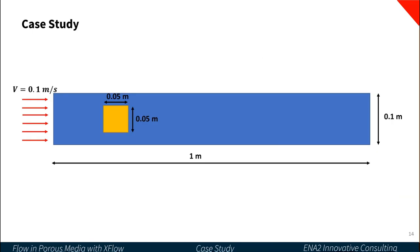As a case study, I chose a simple geometry. We have a channel here, a 2D channel actually, and the porous medium is mounted there. The flow with a velocity of 0.1 meter per second enters the channel and also passes through the porous medium. The dimensions of the channel and porous medium are depicted there.